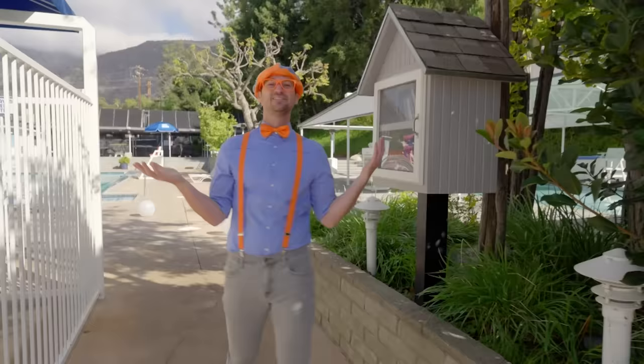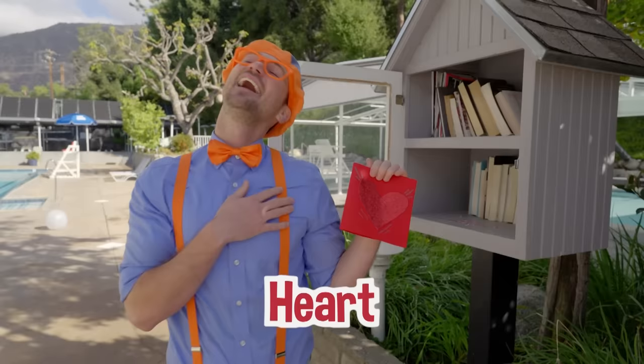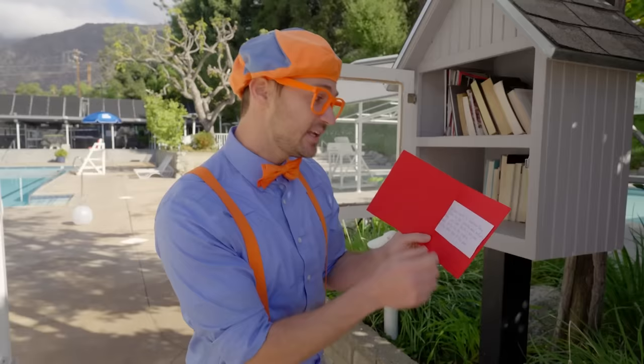Whoa! What's this? Check it out. Wonder what's inside. Whoa! Whoa, a heart! I wonder what it says. Oh, dear best friend, it's Valentine's Day. So come on, let's celebrate, dance and play. Being your best friend is really cool. Come check out the surprise on the other side of the pool. Wow, that is awesome. I wonder what the surprise is. Let's go.